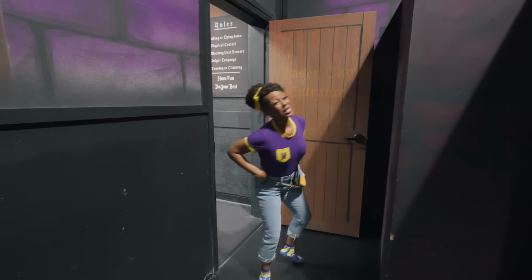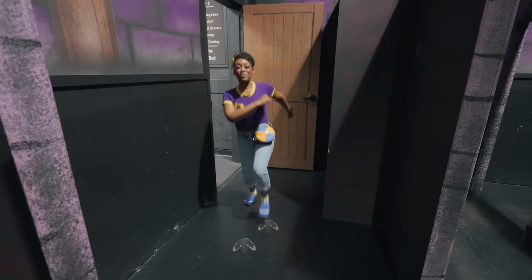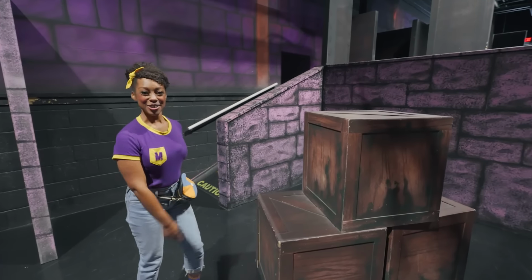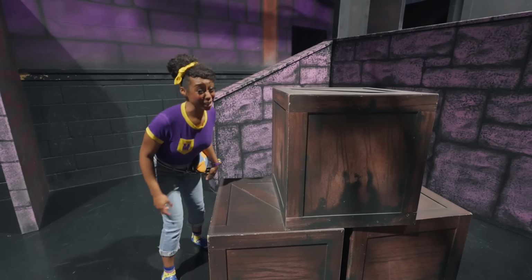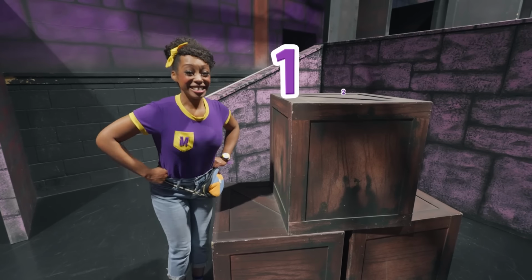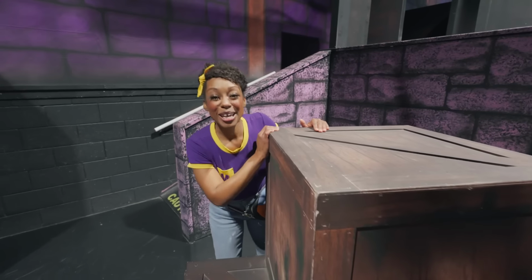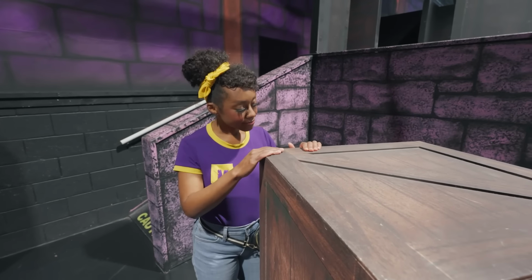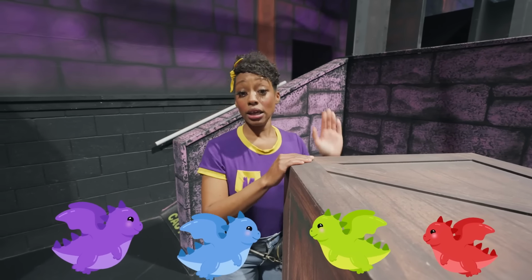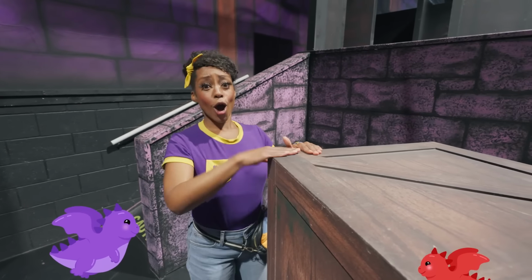Whoa, this room is so cool. And look, more dragon footprints. Yep, we must be headed in the right direction. Wow, check it out. Boxes. I wonder if there are any dragons inside. Let's count the boxes. One, two, three. Three boxes. I know. Let's make a beat. Dragons, come out and play. We've been looking all day. Dragons, come out and play. Don't be afraid, it'll be okay.